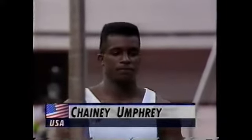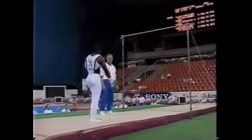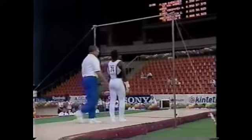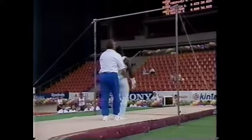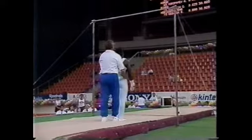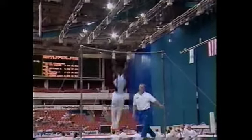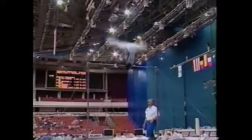Now to Cheney Humphrey on the high bar. He was a finalist this year at the World Championships, just missing the medals, placing 4th. And he was immensely popular in Australia. Sure, a lot of them wanted to see him win the bronze medal. Popular with the young ladies, by the way, wasn't he? In the paper, commenting on his physique.